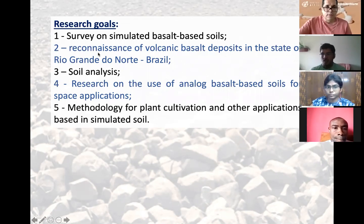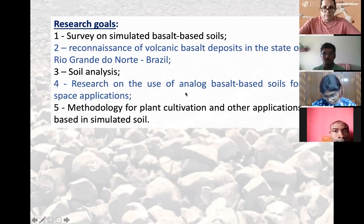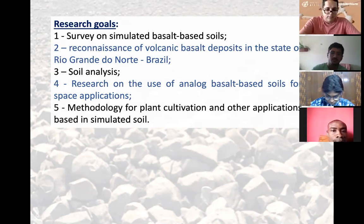Also, the survey about simulated basalt soils, also the reconnaissance of volcanic basalt deposits in the state of Rio Grande do Norte, Brazil, soil analysis, also research on the use of analog basalt soil in space applications, also the methodology for plant cultivation and all other applications based on simulated soil.